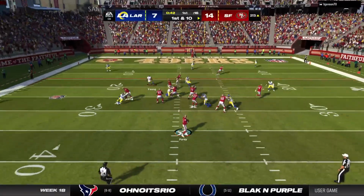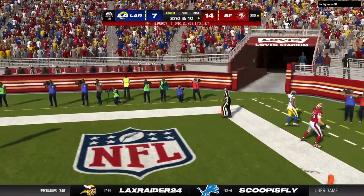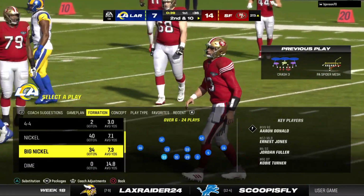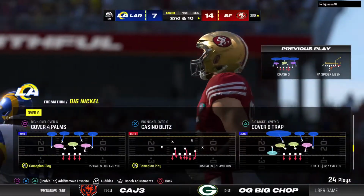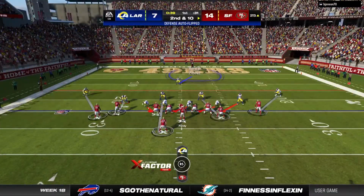They go play action here. Purdy. He's going to let it go deep for the end zone. That is incomplete. The Niners at 6-10 on the year. They've lost 3 straight here. It kind of goes without saying, I guess, but they could certainly use a win. Yeah, no doubt about that.